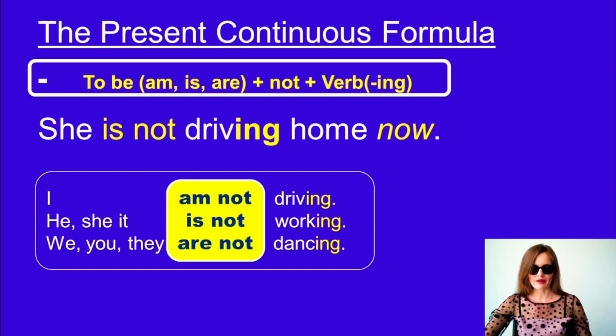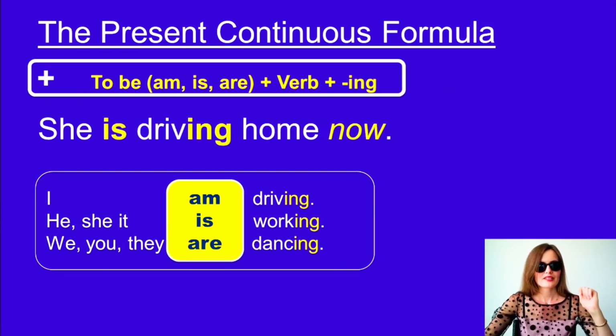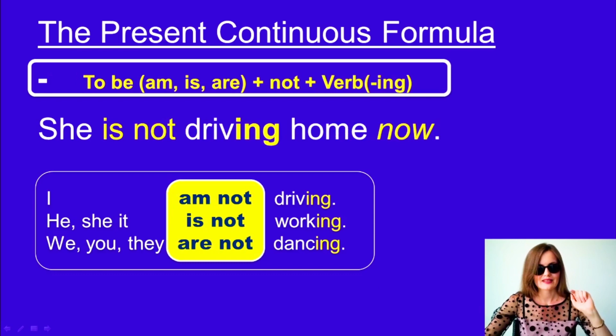Okay, let's take a look how we do this. I am not driving. He is not working. She is not working. It is not working. We are not dancing. You are not dancing. They are not dancing. Please keep in mind that you use am with I, is with he, she, it, are with we, you, they. Also, not you can put only after am, is, or are. It follows that if you want to build a negative sentence, I recommend you to get a piece of paper and write down the formula for the affirmative sentence as well as for the negative sentence. It's very important to do so.